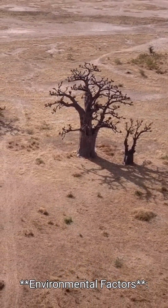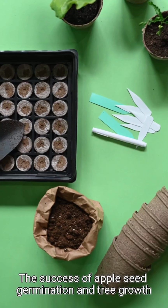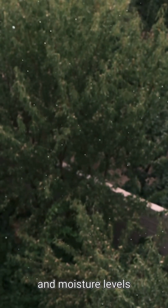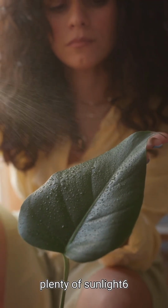5. Environmental factors. The success of apple seed germination and tree growth can be heavily influenced by environmental conditions such as temperature, soil type, and moisture levels. Ideally, seeds should be planted in well-draining soil with plenty of sunlight.